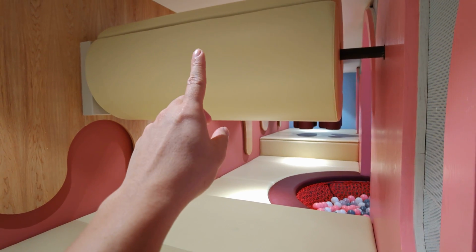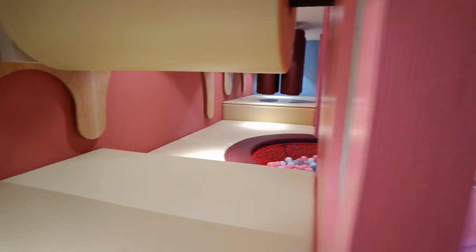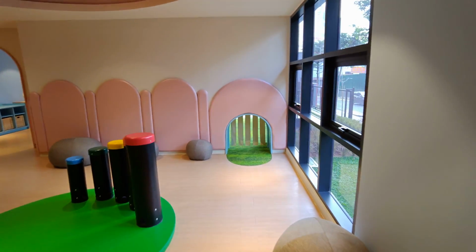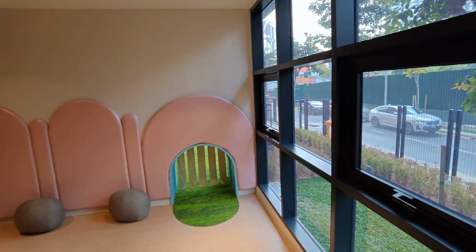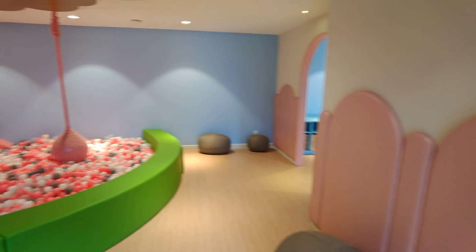Yeah, I'm not sure if this can roll. I think it can. And this can crawl to the other side. Nice! Yeah.